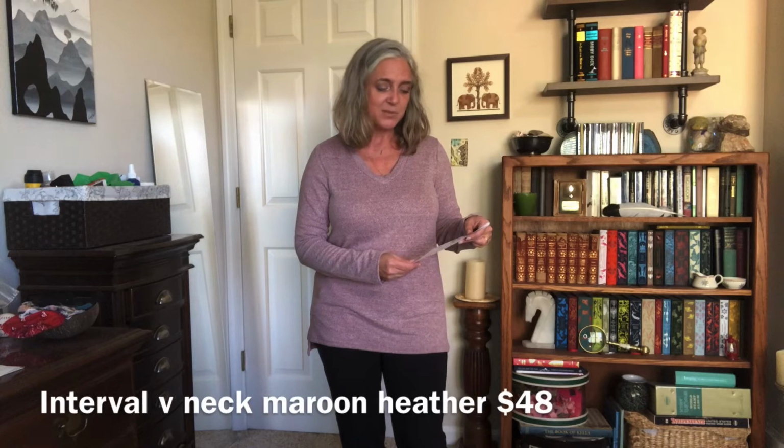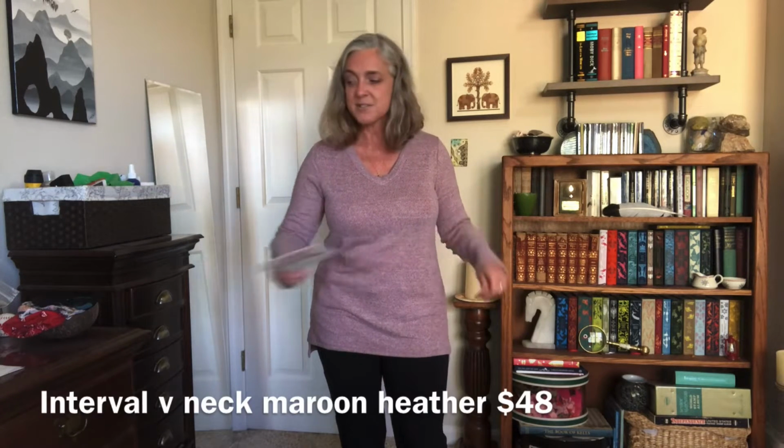Okay, so this top, when I pulled it out of the box, I just thought it was okay, but putting it on, I love it. It is so comfy and butter soft on the inside and the outside. It's just one of those really amazing things, and it feels like a really tight brush knit so that it might not pill quite so much as some of the brush knits. This is by Interval, the V-neck maroon heather, $48.